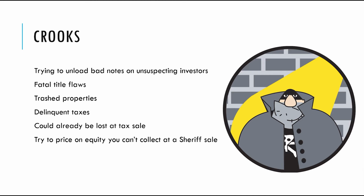And my big pet peeve, the other one you run into, is in the pricing they ask for. They will often ask for pricing that just doesn't make any sense. And one of the big ones, and it's a red flag, is they will try to tell you, hey, there's a lot of equity in this note, and so even though the unpaid balance is $30,000, the property is worth $100,000, so I'm going to price it based on that $100,000. And you can scoop that equity when you foreclose.